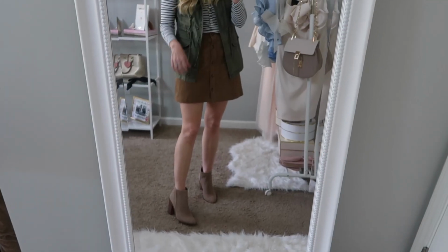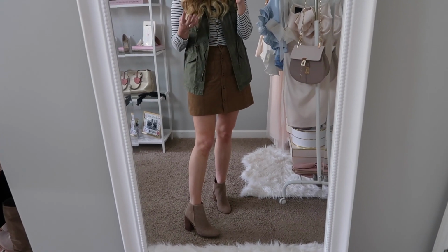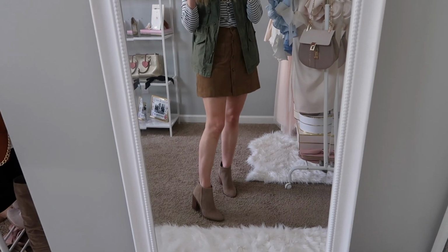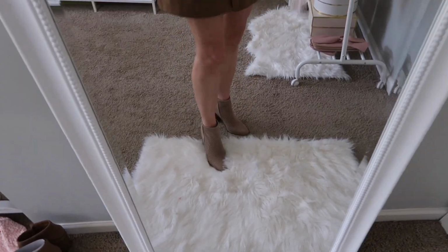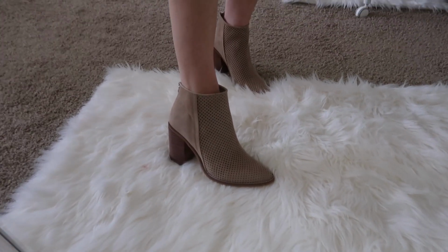As for the boots, these were a great sale find. I think they were $89, which is a lot for a boot, but these are really flattering and comfortable. The quality is definitely there. They're Steve Madden. I love the point at the front. They look really flattering, and they have perforation on the front half.